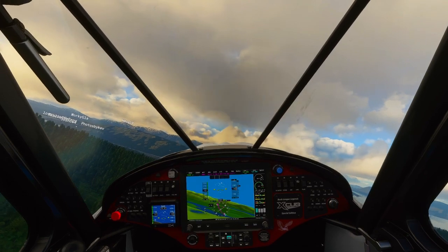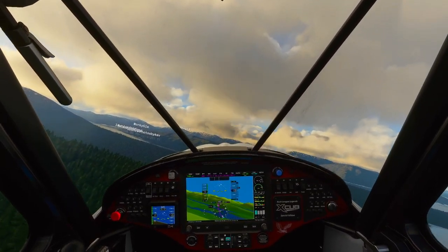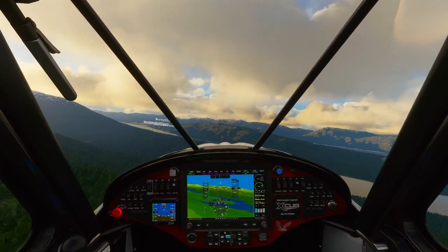Most are done with the floats. It's good. Fun to beta test. Because sometimes you get some really interesting bugs that make it fun too.